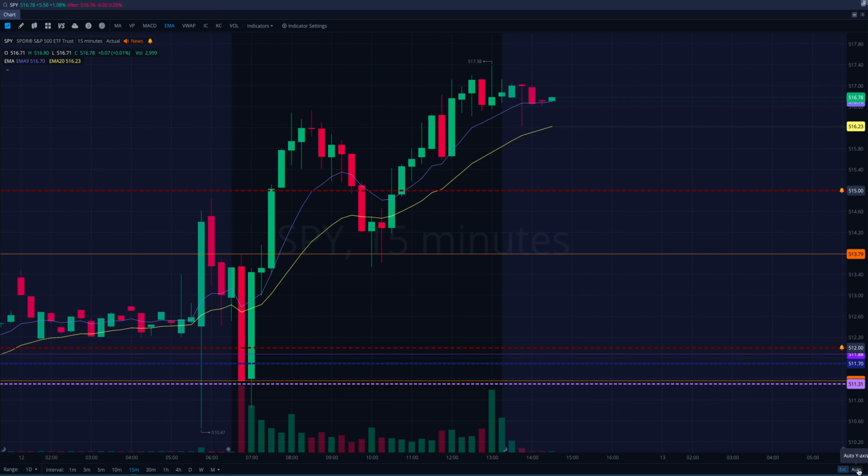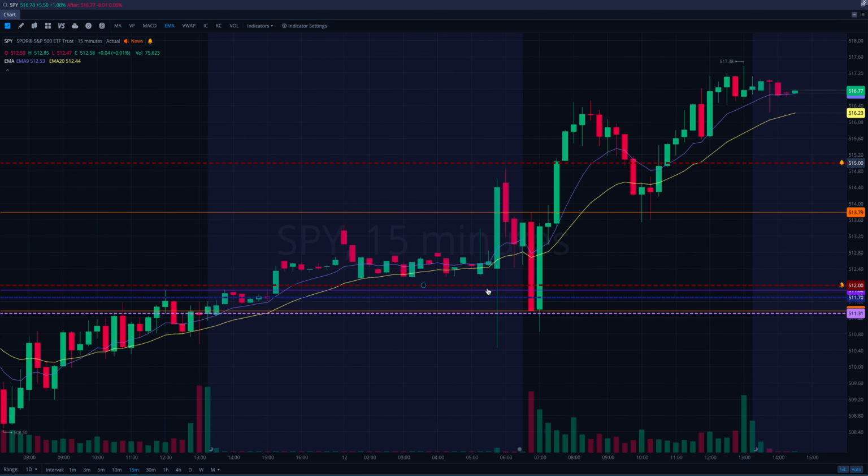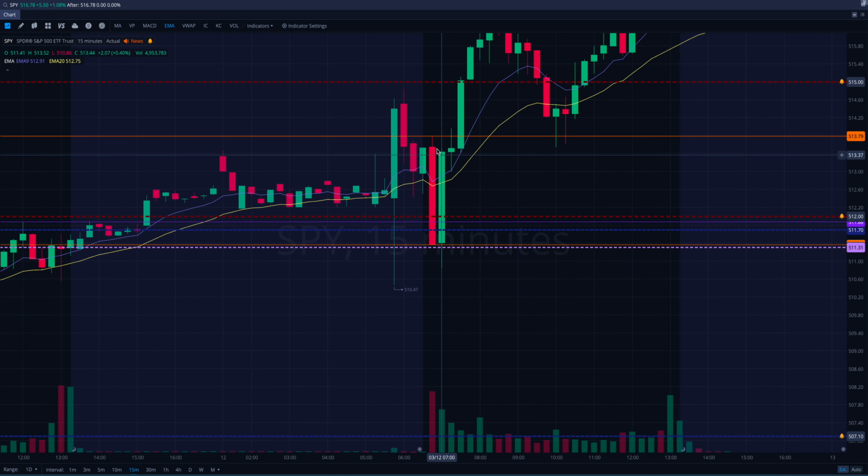Okay, so we started getting more information. CPI came in hot, but price went up anyway. Okay, so maybe these are buys and they're protecting this now. Then off the open, first 15-minute candle sets our opening range. We come down, wick below, and shoot straight up.